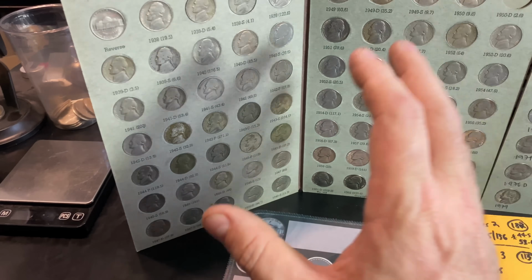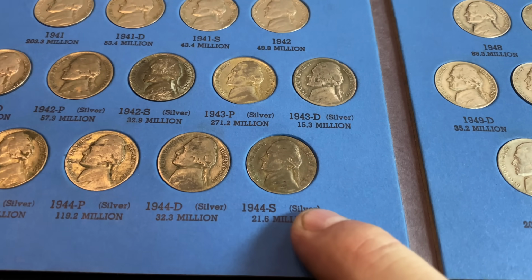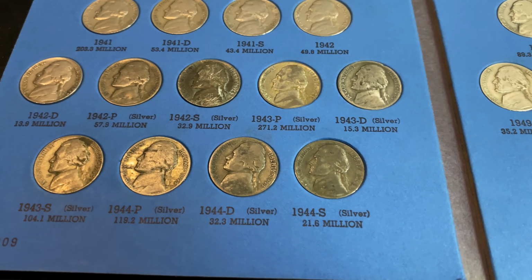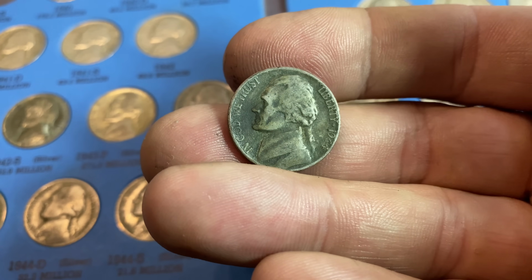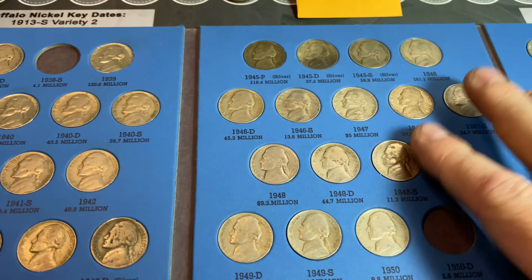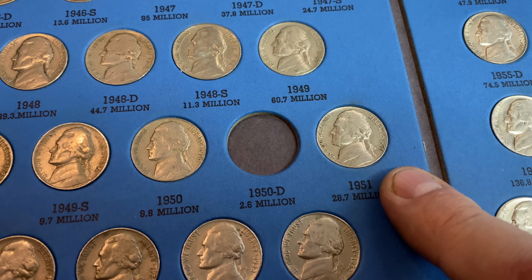Because we were able to upgrade those, we took both the 44S and the 51P and upgraded the ones in this book. Here's the 44S. It has good detail, but it's green. But as you can see, the other one was corroded and damaged. So definitely still an upgrade. And then the 51P in this book is right there. That was the one from Series 2.